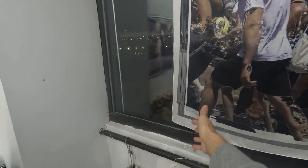Who knew? Look at this edge here. I like that a lot. Well, why do these edges happen?